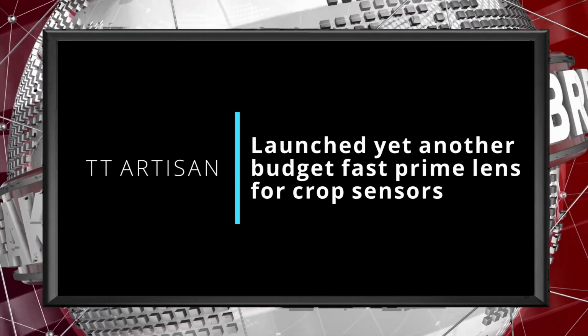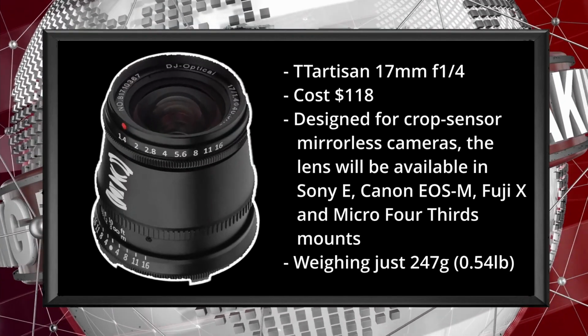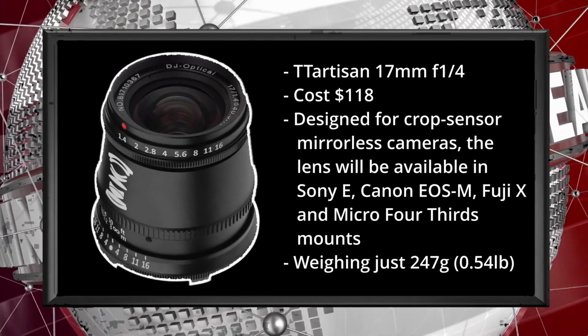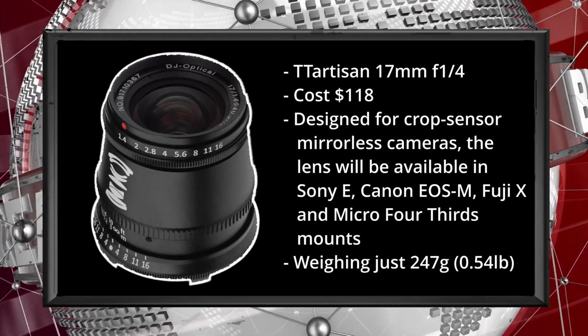And TTartisan has launched yet another budget fast prime lens for crop sensors. This will be a 17mm f1.4 lens which will cost a little over $100 and will be available for APS-C and micro four thirds mounts.